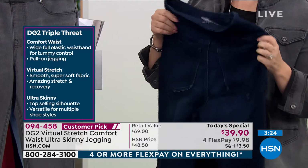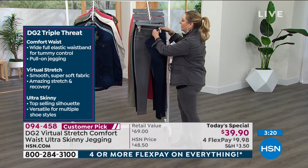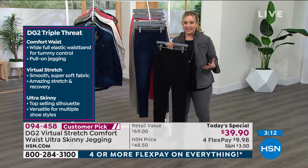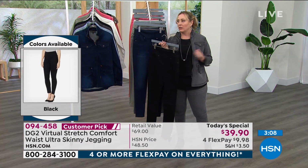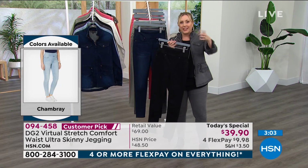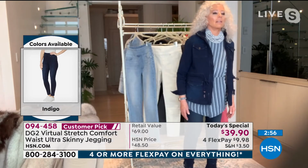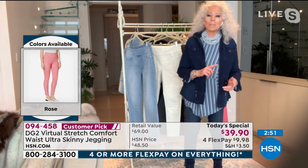This indigo is so rich, and I did point this out earlier that the black is really, if you're somebody that goes out to hear music, a concert, and you want to wear your sexy black jeans, this is them. Only it's going to feel like you're wearing something really comfortable and stretchy. It's going to look different than it feels on you, and these are jet black. I always say the same thing, and I love that Justin Timberlake song, Get Your Sexy Back. But that's what DG2 is about.